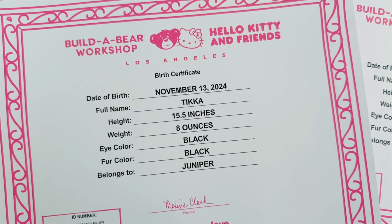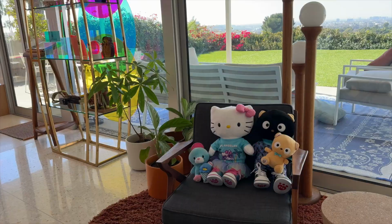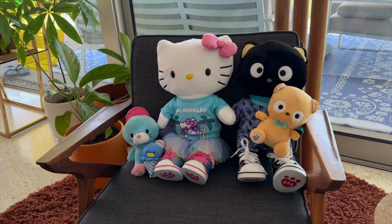I hope you enjoyed seeing Tika, Juniper's Choco Cat, and Ola Kitty being made. Here's how they turned out. They're loving their new home.